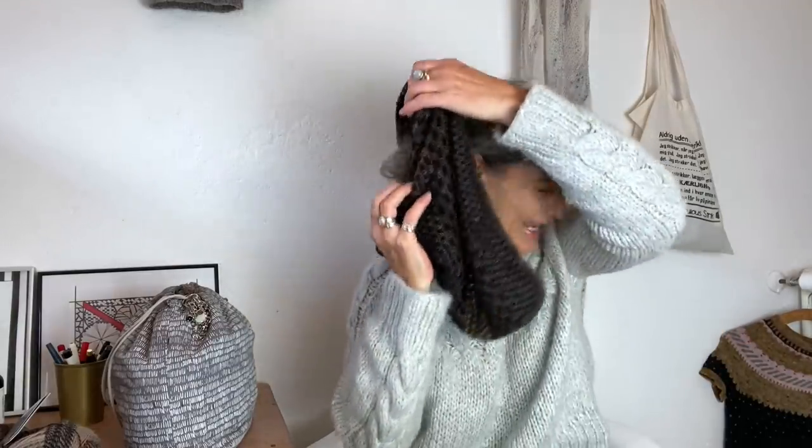So if you're intimidated by big shawls and how to wear them, I would say go for the shift. This is such a cool thing and a really fun project to work on, with all the slip stitch patterns and having fun deciding which color to work with next. And yeah, I cannot recommend this enough. This was such fun to knit.